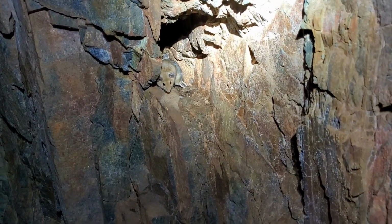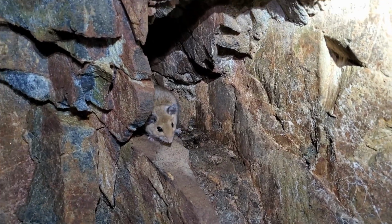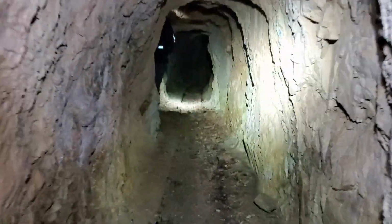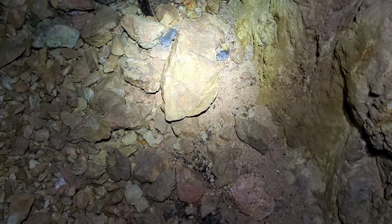A couple more mice over here. Just kind of looking around. They're probably blinded by the light. Check out the mice. Oh my goodness. Is this rail? Looks like strap rail to me. Or not. Maybe not even strapped, man. It looks like they just rolled it across this wood. Unless they pulled the strap to use for banding elsewhere.